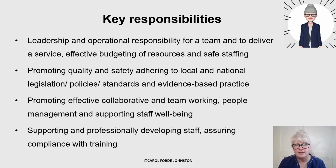When looking at the overall key responsibilities in leadership roles, there will be leadership and operational responsibility, usually for a team and to deliver a service, depending on the role, effective budgeting of resources and safe staffing, promoting quality and safety, adherence to local and national legislation, policies and standards. There may be certain targets aligned to the service delivery, and it should all be underpinned by evidence-based practice. Promoting effective collaborative team working is a key responsibility in the role. Lots of people management and support and well-being for staff. Being responsible for supporting and professionally developing staff in an area, and assurance of compliance with training. So these are some key responsibilities, but as I said, it's dependent on the role.